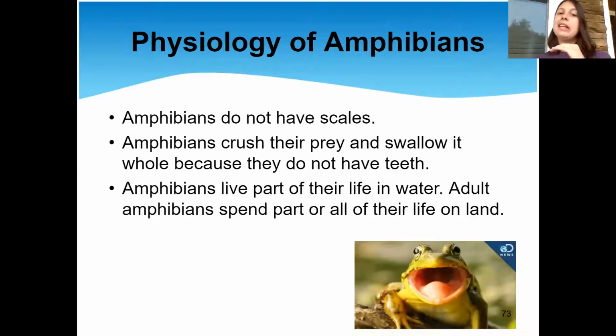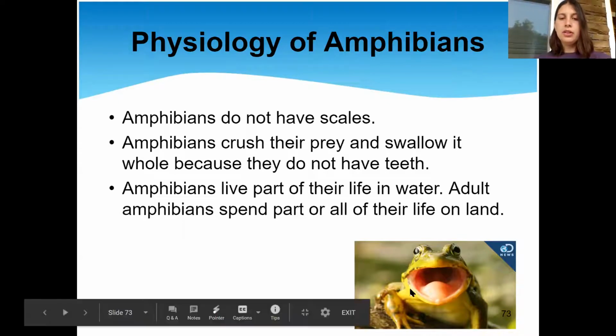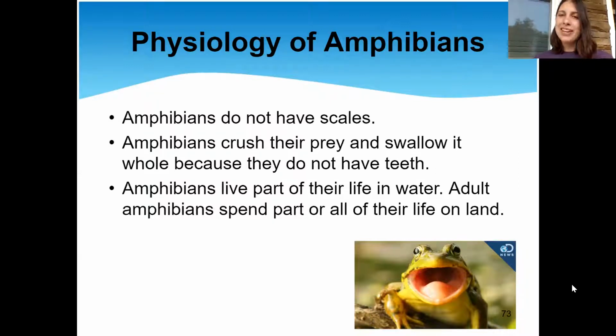Amphibians, also one of the key differences is that amphibians don't have scales. They can have smooth skin, they can have rough and bumpy skin, but they do not have scales. And the way that amphibians eat, they're going to crush their prey with their strong little jaws, and then they're going to swallow it whole because they don't have teeth. Because again, kind of scary if they had teeth.